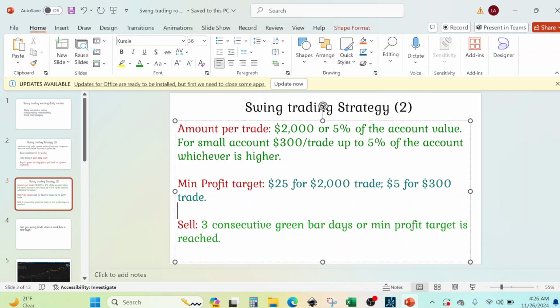By trying to reach the maximum profit, yes, you can reach it, and sometimes you may not reach it, but you will lose that money. It will go down, and you have to wait longer for that to go back up. If you are swing trading, you want to buy and sell on one swing.